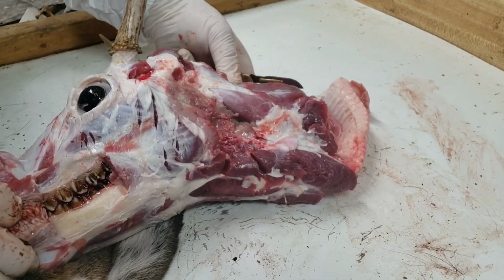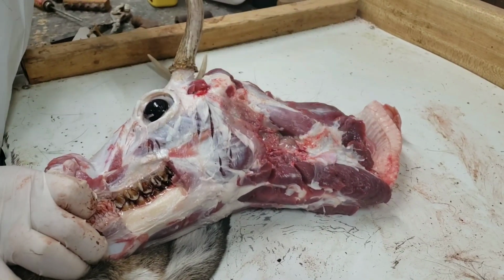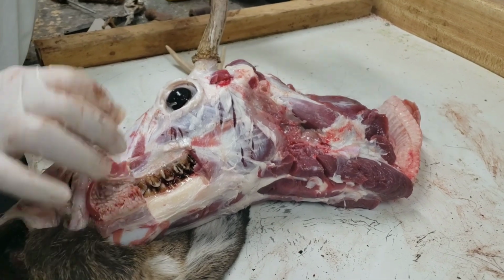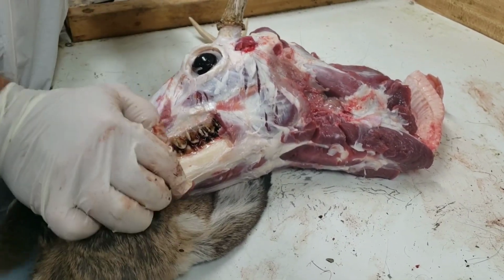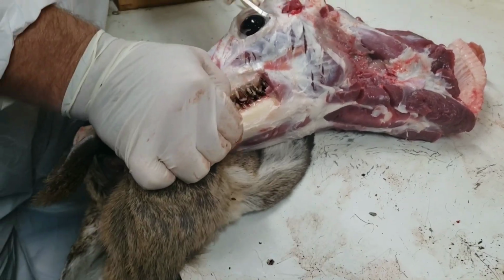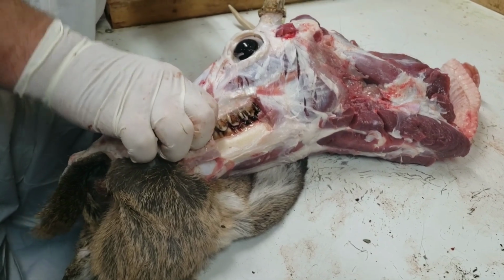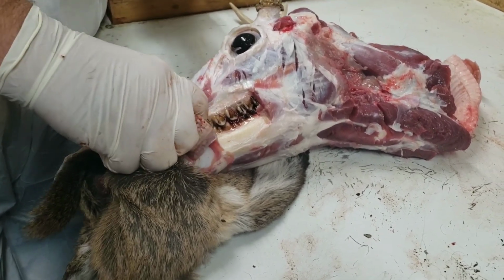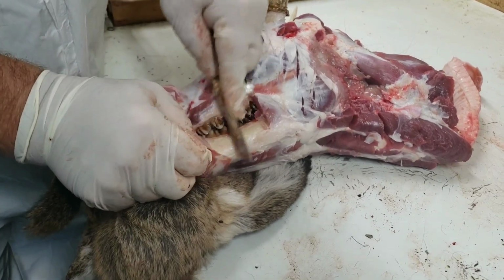My guess is, and I don't want to hurt the little guy's feelings, but my guess is this is no bigger than a doe neck. That's just how it is. But he's got a little bit bigger head. I don't think it's a very old deer. I'm going to probably guess a year to a year and a half. He was a big body for a year and a half. Wow.